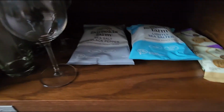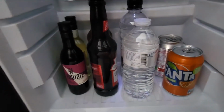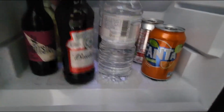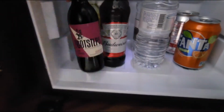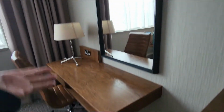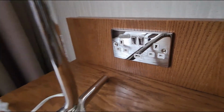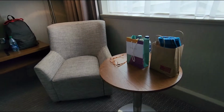We also have some snacks here and some glassware. And then we have a fridge. What's in the fridge? Soda, water. What is this? Beer. Wine. I see there's a white right here too. Nice. Here's the desk with a mirror, lamp, more outlets, and then here's the parlor area.